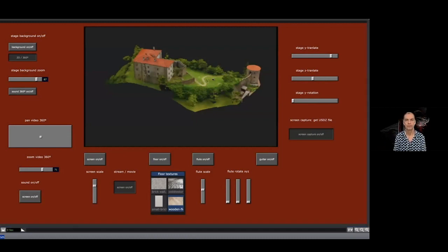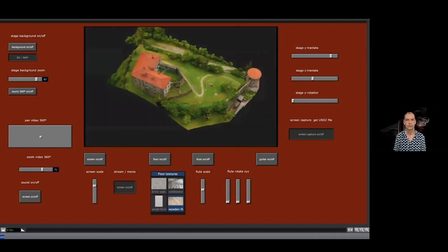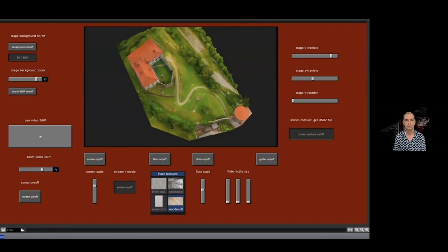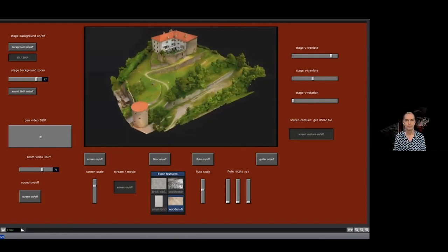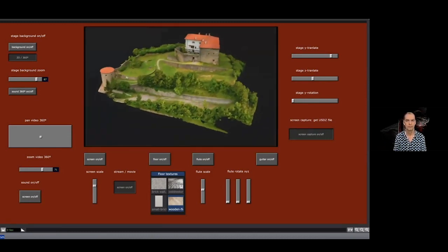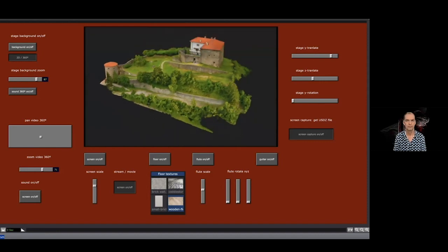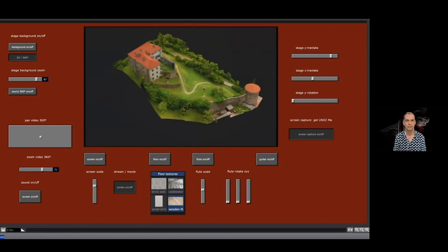A fourth possibility is to embed a screen capture functionality in motion notes so that any web content or local files can be visualized. In this case, a 3D file from ARCTUR, our partners here in the Weave project. Again, this video layer can be combined with other content, for example, the musical instruments that we have seen before.